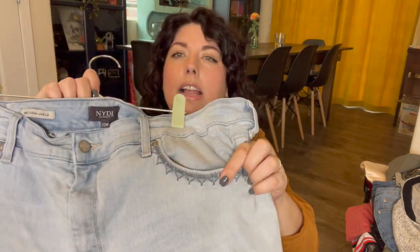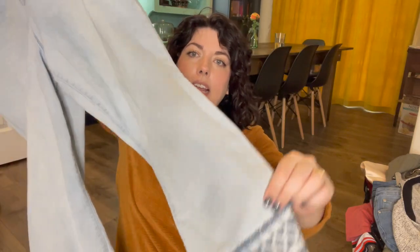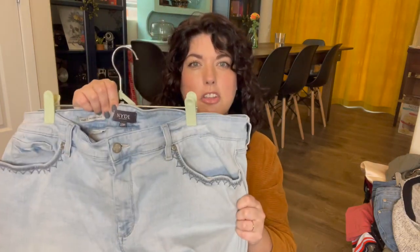Next, I have these NYDJ jeans. These are a good size 22, and they're a light wash with this embroidery on the pockets and on the hems right there, just a straight skinny leg. I have good luck with this brand especially, and I think this is kind of a given across the board. The larger the size, the more interest or faster an item can move, but I find for some brands it's even better, and this is one of those brands.